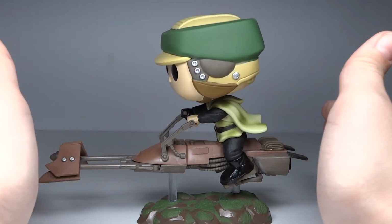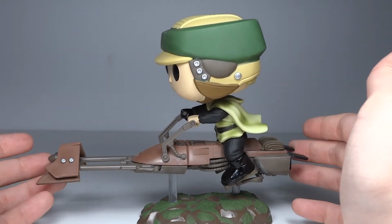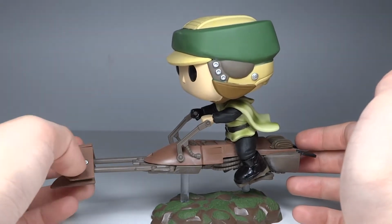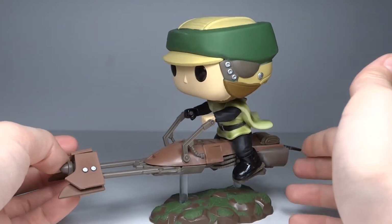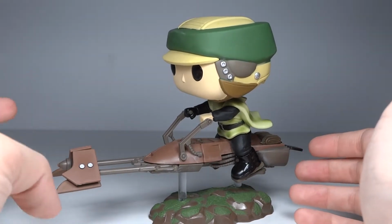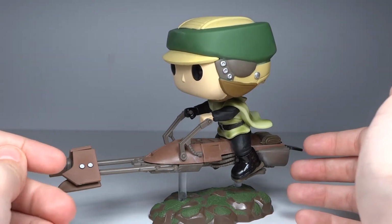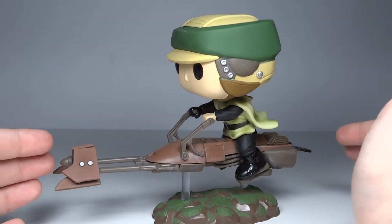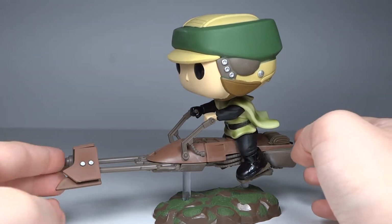Overall, the paint on the Speed Chaser or Speed Bike is actually really well done. It looks like all the details are in place. Even the little silver notches here aren't overly done, where they go off of the notches and mix into the brown area. The only problem with paint that I do have is on the pop itself.